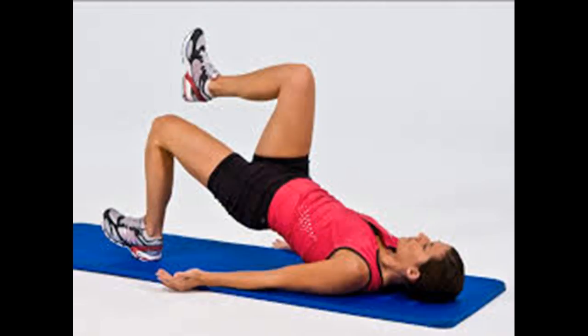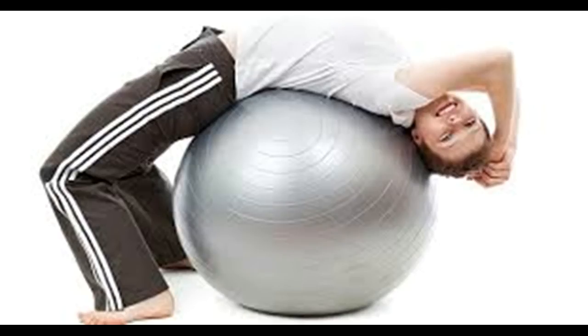Your doctor can help you identify and isolate the correct muscles to perform the exercise. If you feel like you've been doing Kegels for a considerable amount of time, such as a few months, and have seen no results, then you should seek help from your doctor. Here's what your doctor can do for you.